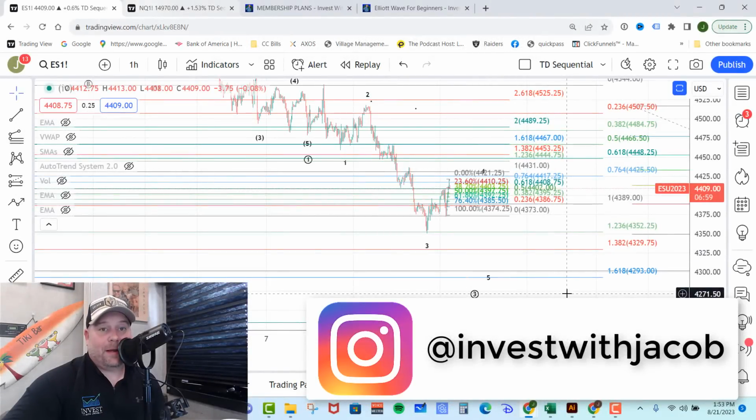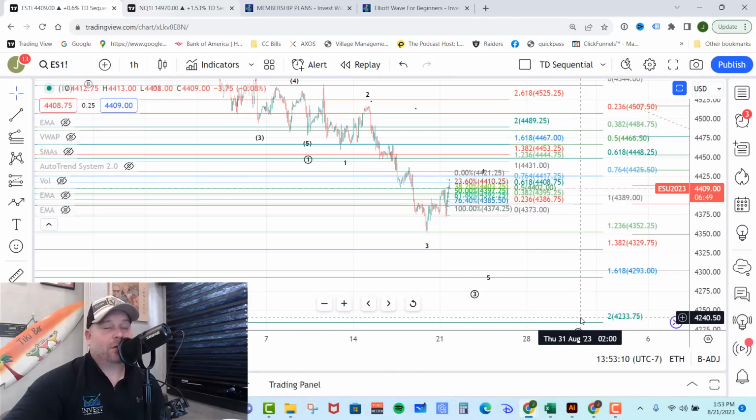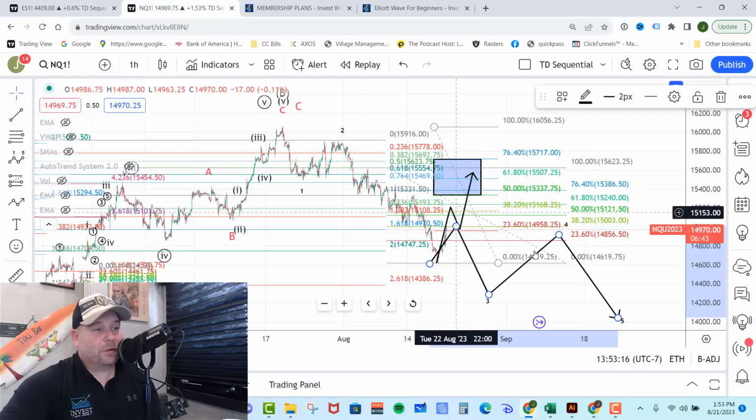The bears want to hold it under 44.48 while completing this 3, 4, and 5 to the downside. If they can do that and hold the pivot and complete this 5 waves down, then it looks very strongly like we are in the C wave down toward the 3,000 area.